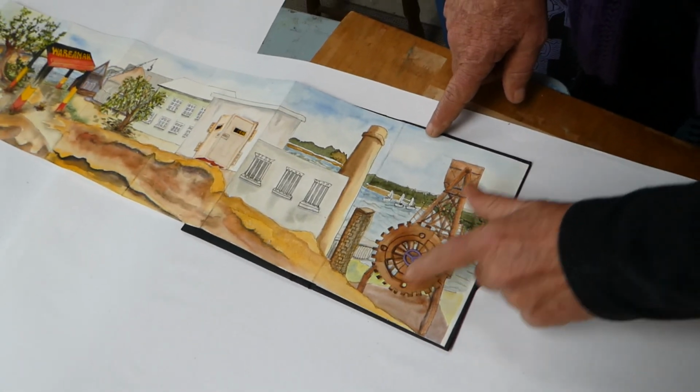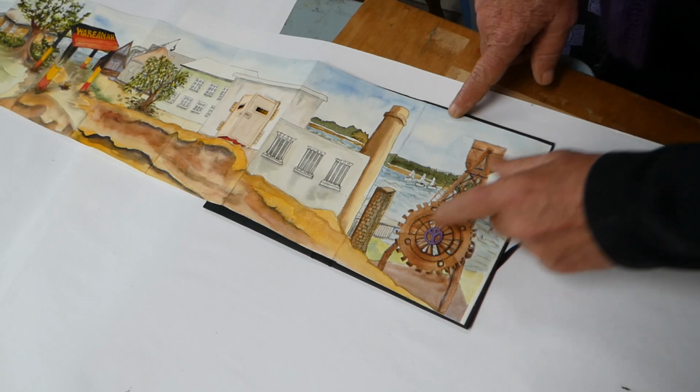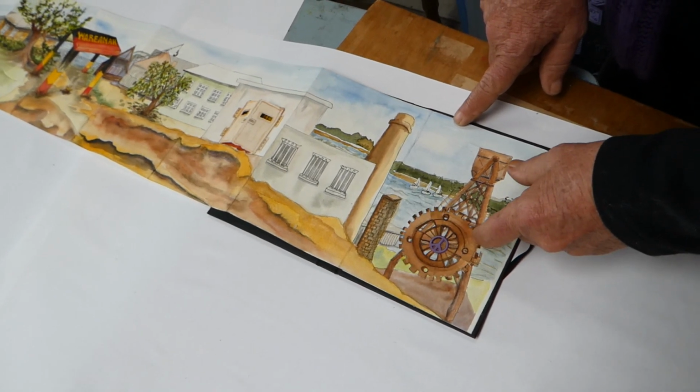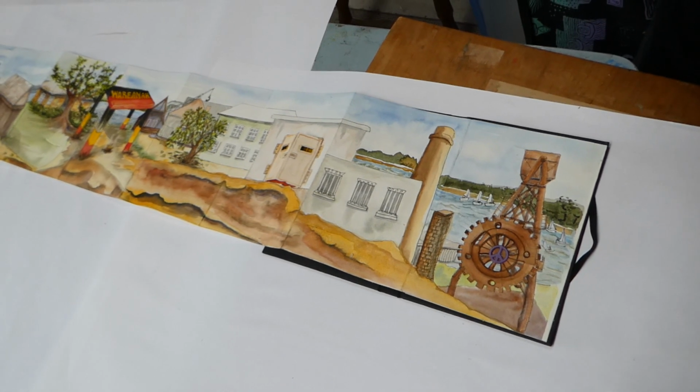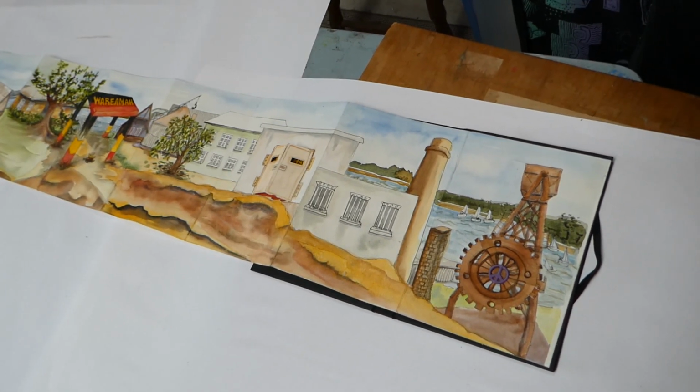This old bit of industrial waste, I gave it a spinning wheel, and in the centre of that is a peace signal, hoping that we have peace with the Aboriginal people and give them a treaty as soon as possible.